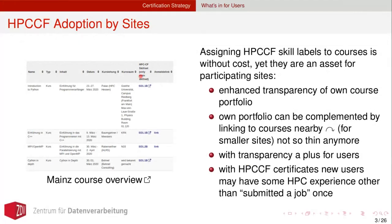an example is here on the left, where I took a screenshot of our course overview from before the crisis, the corona crisis, I mean. Well, it would at least enhance the transparency of their own course portfolio. The portfolio could be complemented by linking to courses in the vicinity, at least for smaller sites, such that the own portfolio doesn't look so thin anymore. The transfer is a plus for users, and certificates are a plus for uni users when they come up to a new site. Let us at least see that they work with HPC, that they went beyond just submitting a job once.